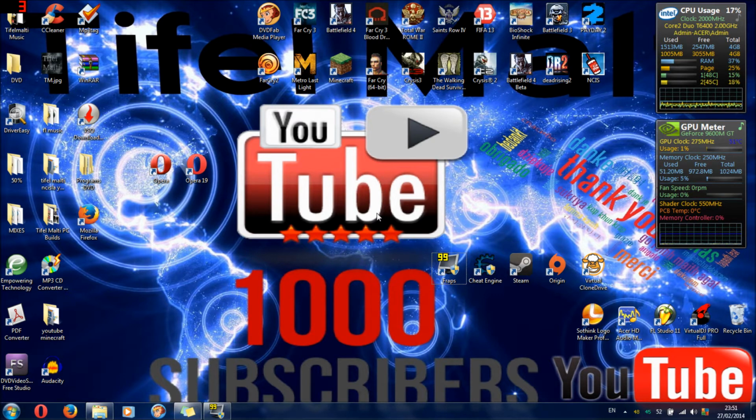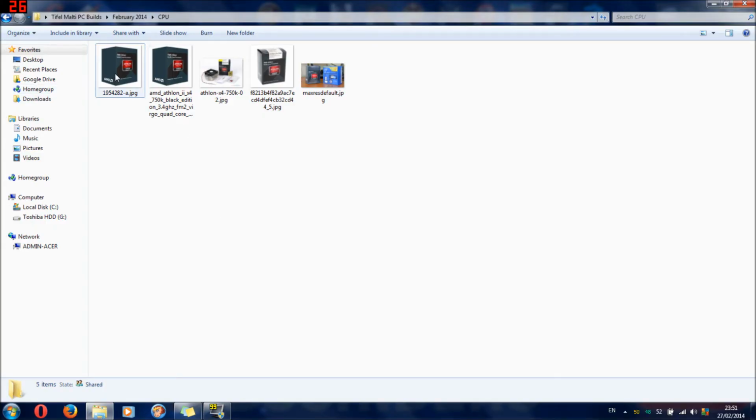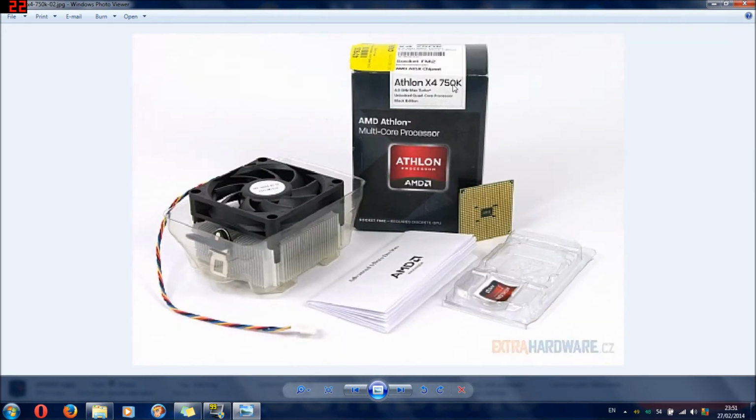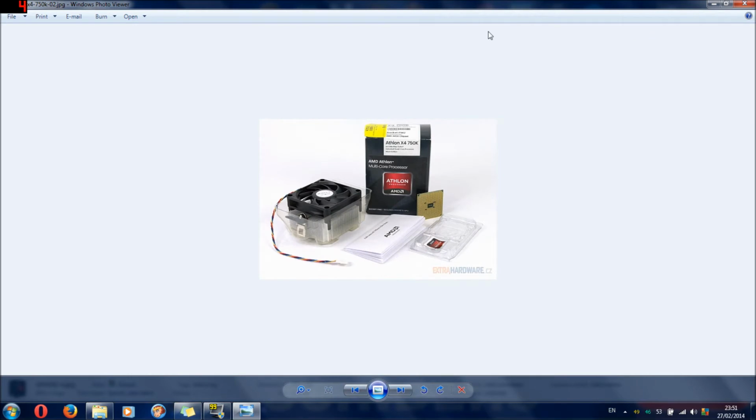So let's start with the parts for this build. For the CPU, I went with the AMD Athlon X4 750K. This CPU runs at 3.4 gigahertz. It's a quad core CPU. You can also overclock this CPU since it has, as you can see, a K. When there is a K, it can be overclocked. Here are the contents of the box: the heatsink with the fan on it, the CPU itself, a case badge, and paperwork. A very good CPU for the price right now. I think it's very worth it, considering you have a quad core CPU.